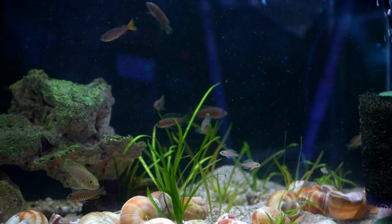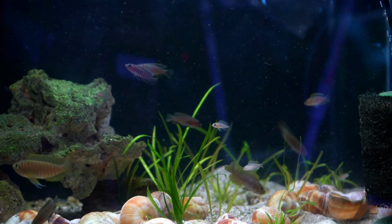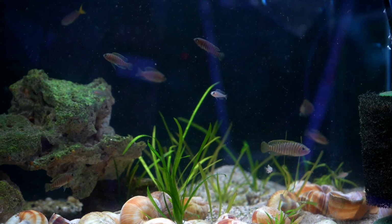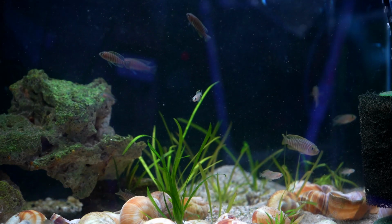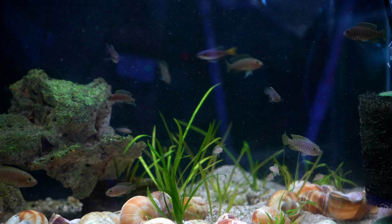What really makes this tank stand out for me is the fish and their behavior. I really enjoy watching these fish interact with one another, rearranging their substrate and moving their shells around. This tank is just a lot of fun, and it's never the same from day to day. So if you've never kept shell dwellers before, I would highly recommend giving it a try.